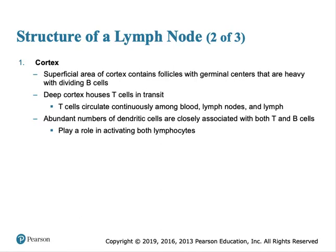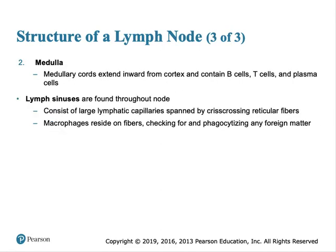So the cortex is the outside, the more superficial area that contains follicles with germinal centers that are a place for B cells to divide. So B cells can grow and make more B cells. Deeper in the cortex, you have an area for T cells to travel through. They're continuously circulating in the blood and the lymph nodes and actually through the lymph. That's why they're in the lymph nodes. And there are a lot of dendritic cells in those areas near the T and the B cells both. In the medulla, the deeper tissue, the medullary cords extend inward from the cortex and have B cells and T cells as well as plasma cells, which we'll learn later are mature B cells making specific antibodies.